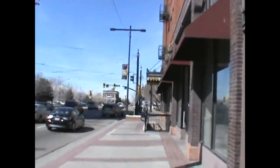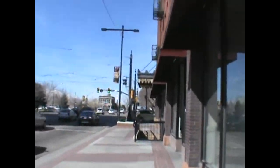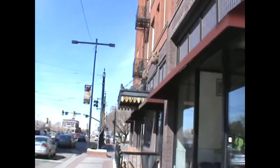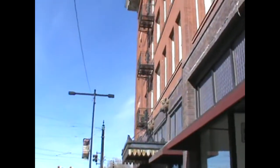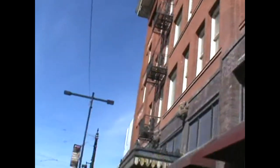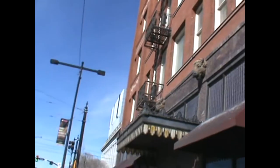So let's take a look at this one over here. Pretty much the same structure, but why? Where's the staircase? What happened here? Yes, that's that old ladder one. Well, it's the same guy that built it. That railing and that railing is the same railing. This one had stairs, and that one has a ladder. But why? Who knows?